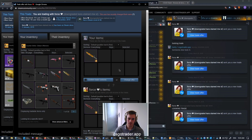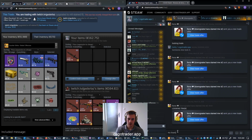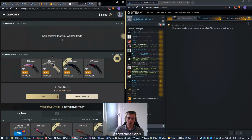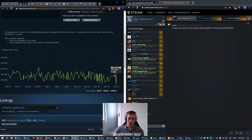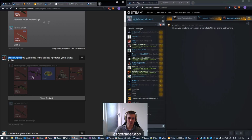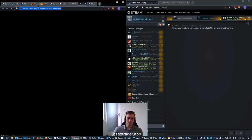Looking trade. This guy does not have enough for what he wants, so I cannot really counter here, so gotta fade. And he wanted a screenshot. So 173 on my M9 here. I doubt it would end up being a good trade. Yeah, I cannot afford. He cannot afford this. Let's see if he messaged me something about the trade. No messages. I don't know what's happening here.